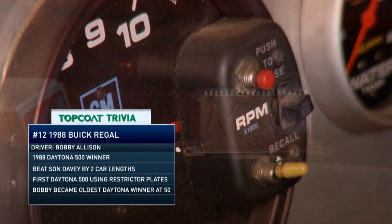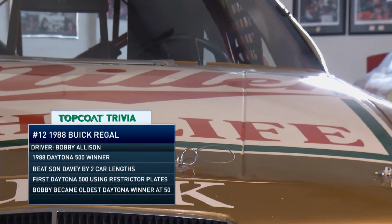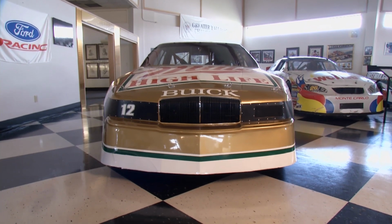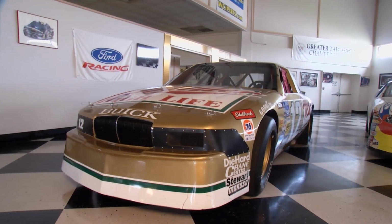In the final lap, it was Bobby and Davey, Davey trying to get by, and at the checkered flag, it was Bobby Allison by 2 car lengths over son Davey, becoming the oldest driver in Daytona 500 history to win it at the age of 50.